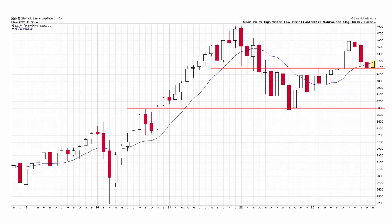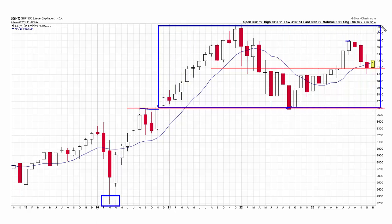All right, so here is the S&P 500 monthly going back about 5 years. 3,600 was an important level over here. It was a resistance level here. Market moved up to 4,800, came all the way back down to 3,600, and then moved up to 4,600. So without realizing it, COVID was over here. Without realizing it, the market has traded in a range for about 3 years.